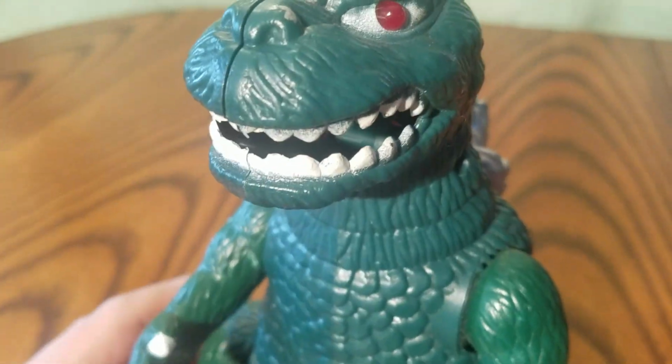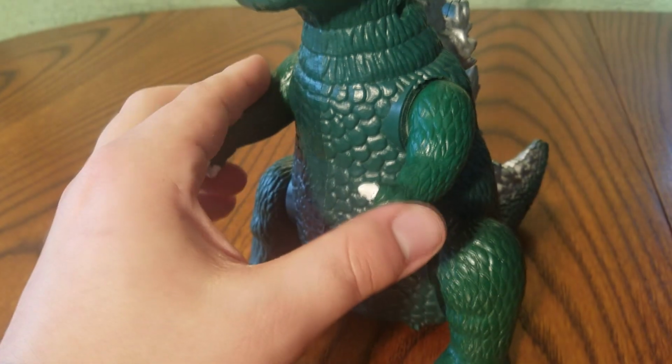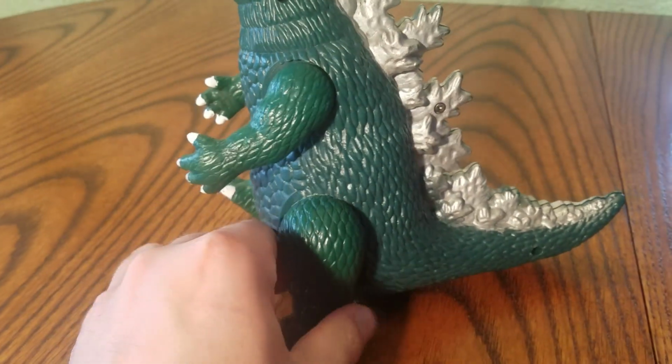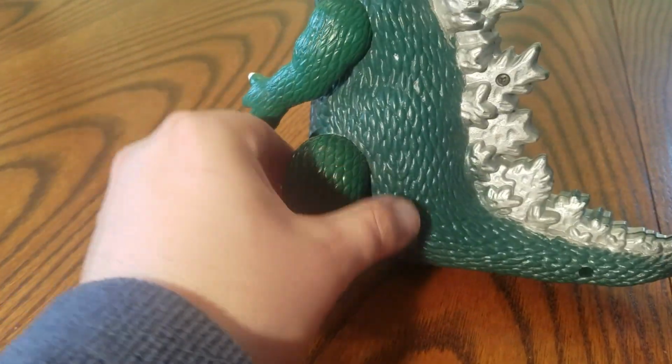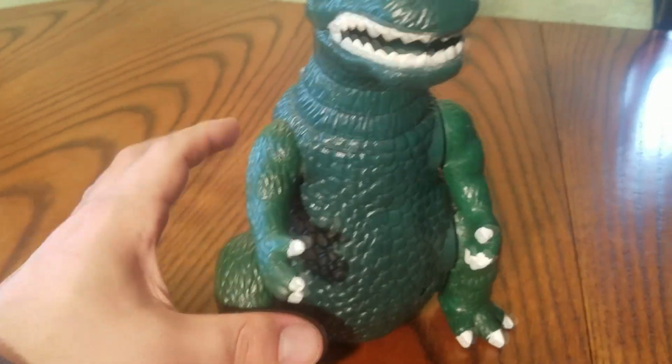And lastly, I believe this was called the battery operated dinosaur, or B/O dinosaur. I've seen a variation in colors before, a darker color one rather than this lighter color green. Now the legs and the arms do move, not very much.